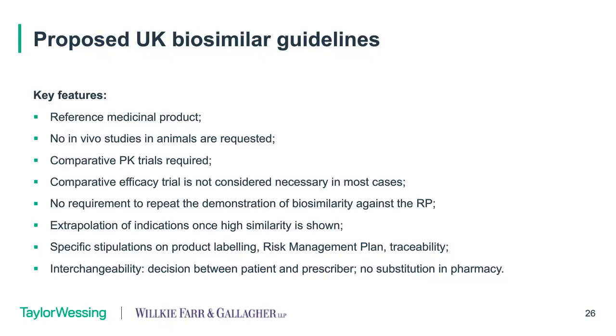First of all, a comparative efficacy trial is not considered necessary in most cases in the proposed MHRA guidance. Although there are express exceptions to this, so there is a degree of discretion on behalf of the regulator, but the default position is that you don't need comparative efficacy trials. Now that's different and can be contrasted to the approach of the EMA, which states that in the absence of surrogate markers for efficacy, it is usually necessary to demonstrate comparable clinical efficacy. So this, I think, represents a change of emphasis and tone, although obviously much will depend on how it's actually applied in practice, because there is still a significant discretion for the regulator.